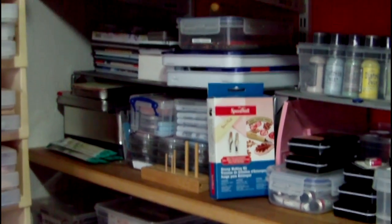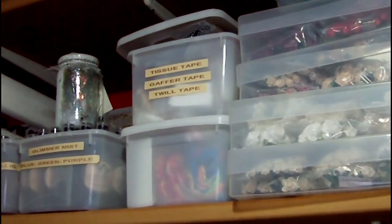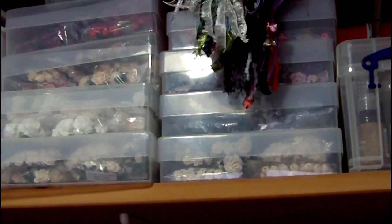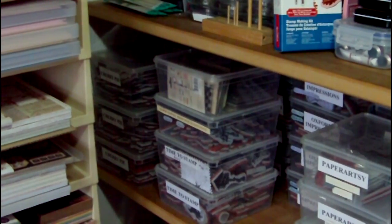And then there's the very, very top shelf. That's a mess. Oh no, there's the flower shelf first. I forgot about that. The flower shelf, which is all flowers and glimmer mist, and then a few folders at the end that need looking at. And the very top shelf, that's the one that's a mess. But you know what, the display is old, it needs changing out. Put some newer stuff there. Some of those canvases, yeah, I've grown very tired of.